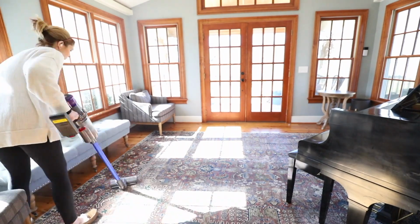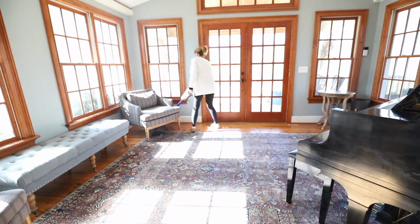So making my bed every day, vacuuming. We get asked all the time, what about all the animal hair? You guys have all these dogs in the house and the cats now, and what about animal hair? Well, guys, we have to vacuum every single day. We've had to vacuum every single day for years and years now.